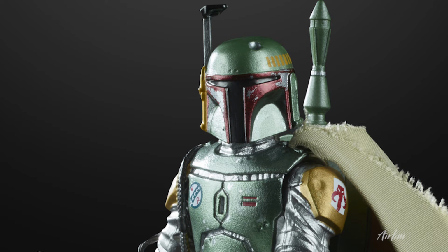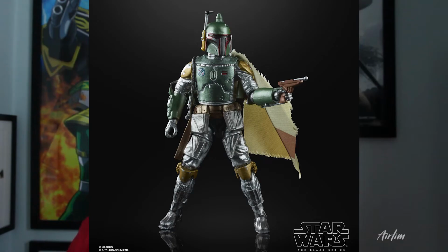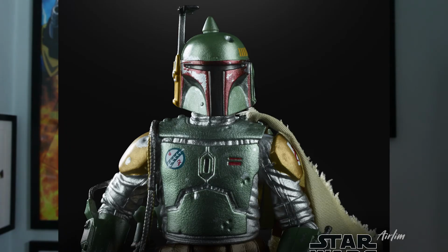So this figure really does stand out. Again, I think the pose is a bit weak. Even the one where he's got the blaster, pointing that way, it just feels like, stop, do not move. So yeah, again, my Boba Fett looks really nice. Just a close up of his face, of his helmet, should I say. It kind of reminds me of a Gundam, I think.